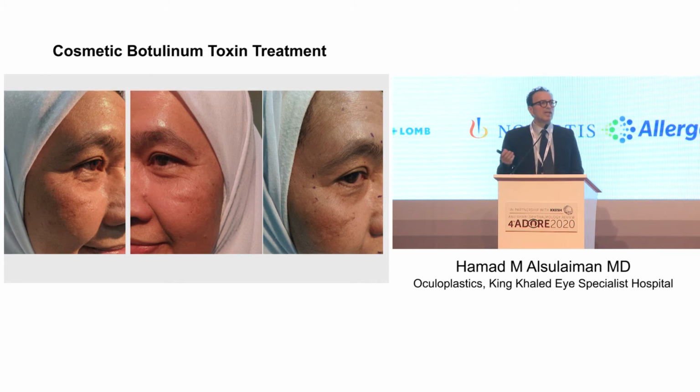orbit. Because you know that one of the complications might be that the diffusion of the Botox in the orbit can lead to diplopia afterwards. It's something that nobody wants.